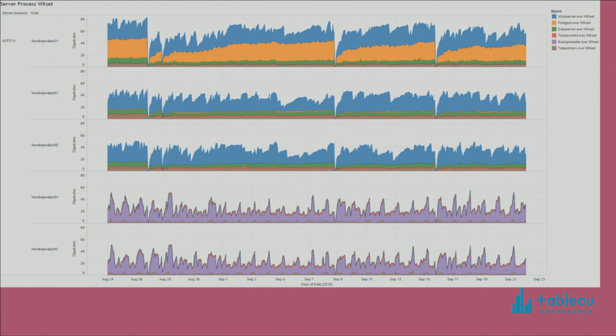The second one is TDE server. So that is, TDE server is the extract engine. It's the data engine. It's that thing that's going to be Hyper soon, right? That is effectively a small little database running on Tableau server. And so it, in fact, needs resources to handle that. And then last is the backgrounders, okay? Everything else sort of doesn't do much.